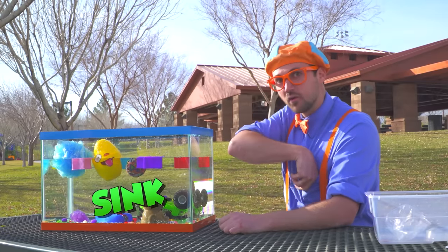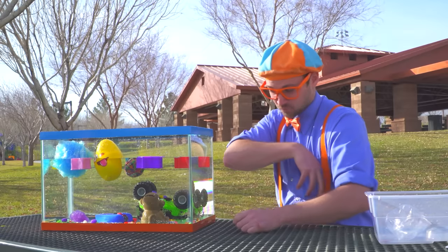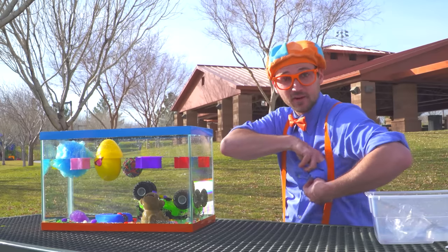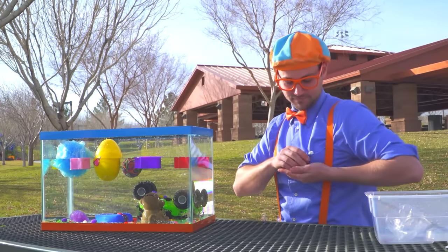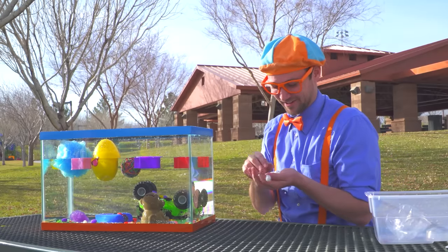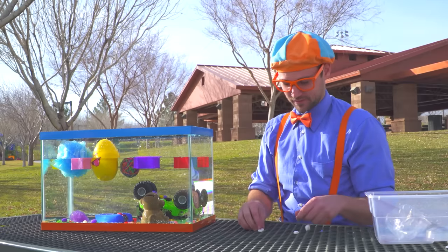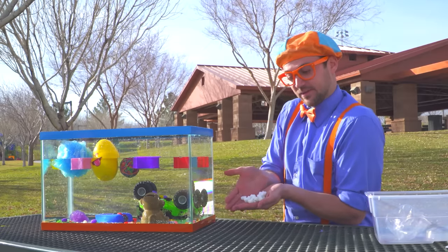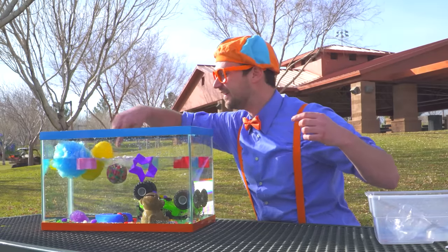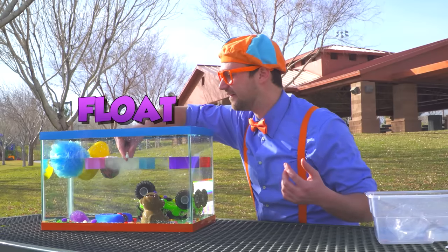Oh, hey, what about some Mallows? Let's see if they sink or float. Okay, yep, just have my Mallows. I love Mallows. Ooh, some blue lint from my shirt. All right, ready? Here we go. Whoa! Oh yeah, look at them. Whoa, they're all floating. Wow.